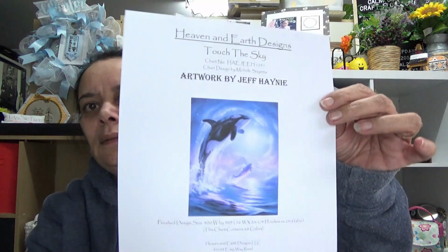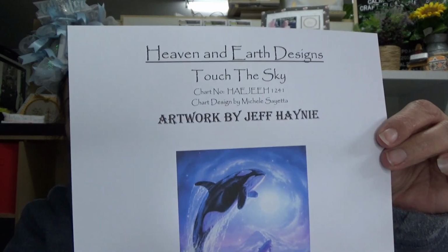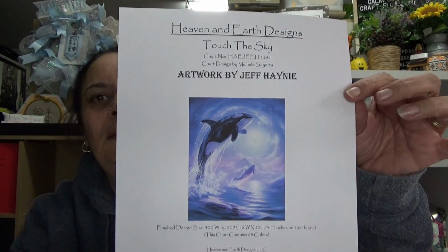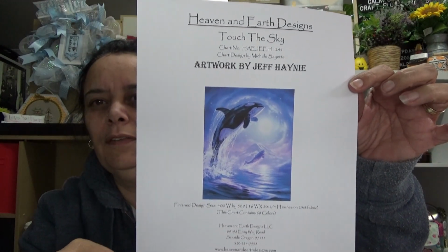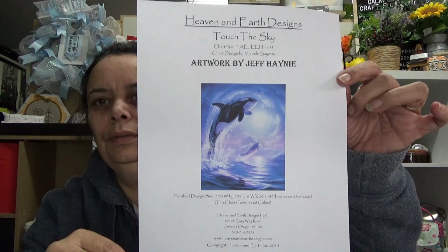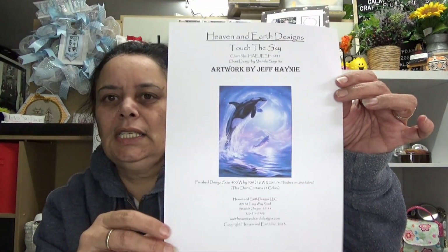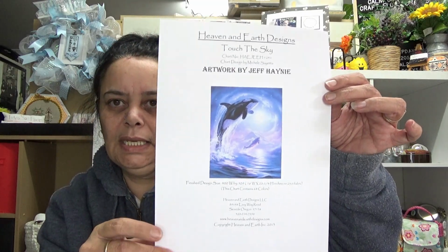And the one that was on my wish list, which I'd forgotten about, is this one, which is called Touch the Sky. Now orca whales are my absolute favourite. This will go one day on my ocean wall. I haven't started these 2, but these are the ones that I got in their sale the other day.